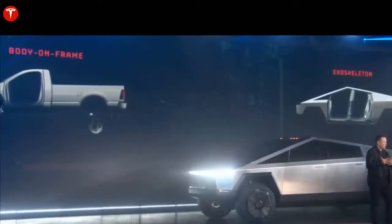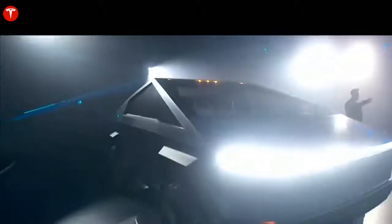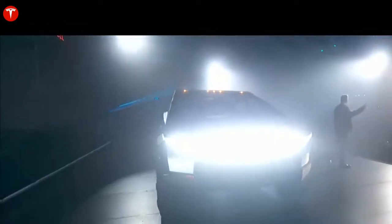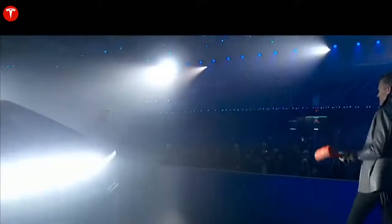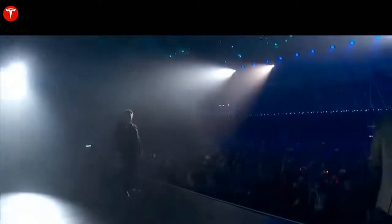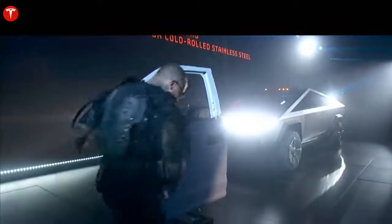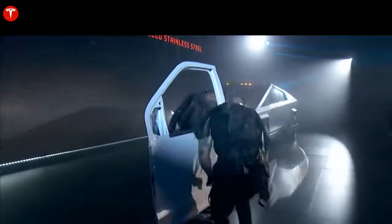So we're able to make the skin out of thick, ultra hard stainless steel. It's really hard. I'm going to show you just how hard. Franz has a sledgehammer. Don't hold back. It's a regular truck door.